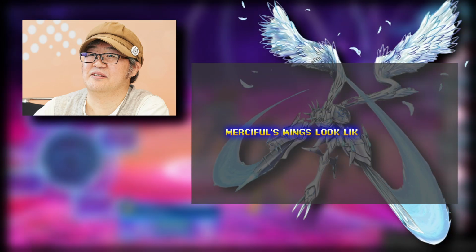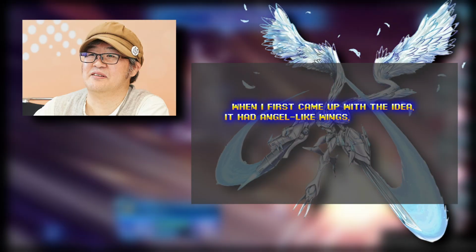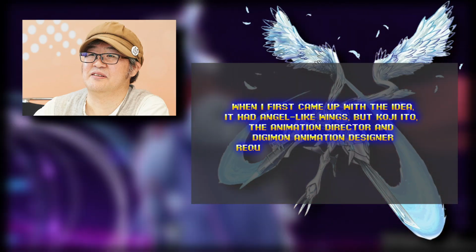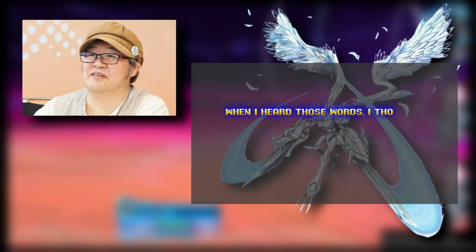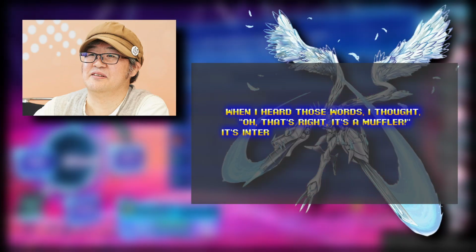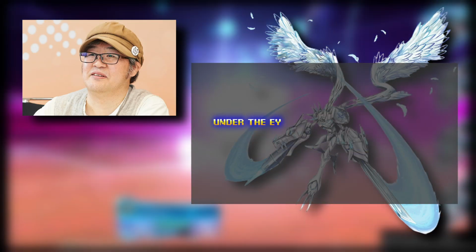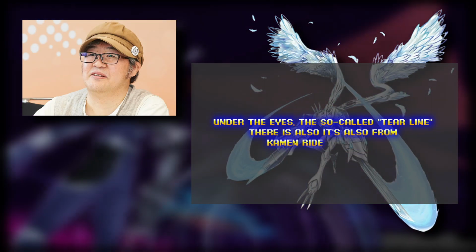Merciful's wings look like a muffler. When I first came up with the idea, it had angel-like wings, but Koji Ito, the animation director and Digimon animation designer, requested me to make it fluffy with something like cloth. When I heard those words, I thought, oh, that's right, it's a muffler. It's interesting because if the muffler becomes wings, the angel's part will remain. And under the eyes, the so-called tear line is also from Kamen Rider and Kikaider."